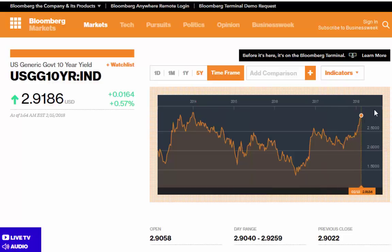I don't think the world's going to end if we get to 3%, but who knows what the bond market will do, if it will sell off, causing the stocks to sell off, or you may get the madness of it, they'll actually buy back in to force the yield back down. You just don't know these days. The markets don't work the same way as they used to.